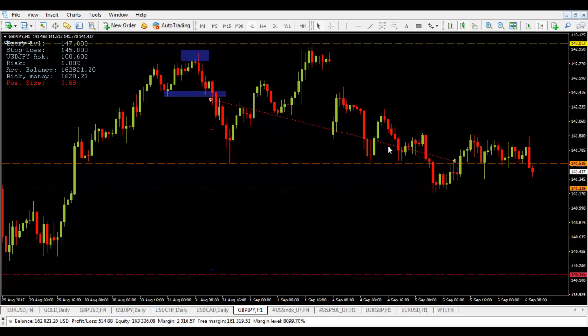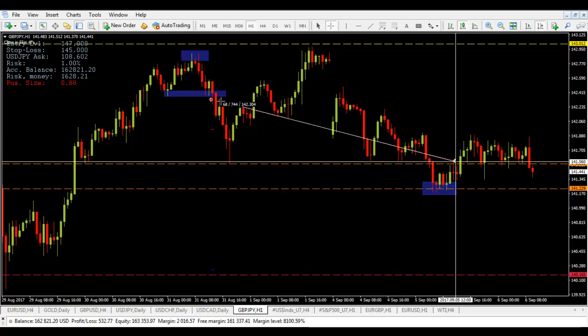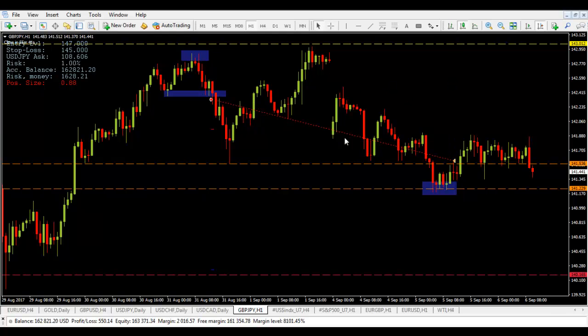So when we broke this low at the 141.53, but sellers were unable to break this zone of support, we decided to get out. Let me see how much we made on a 76 pip win. And basically we made $1,600 on this trade.